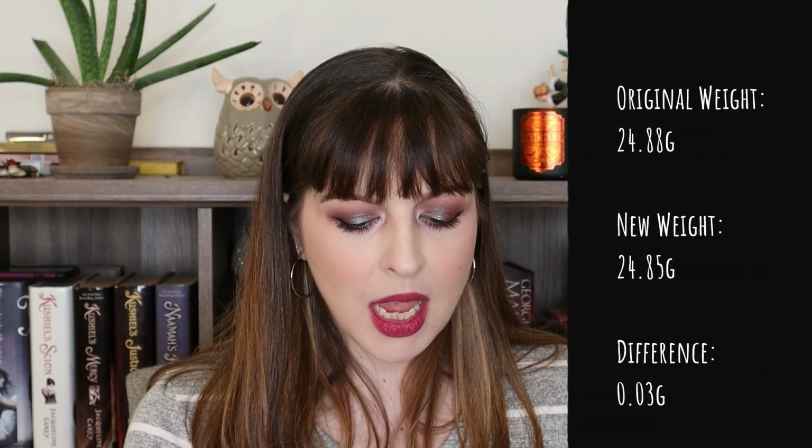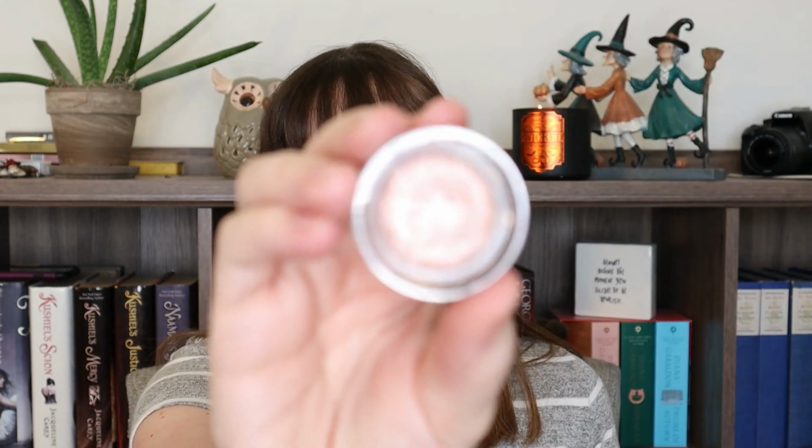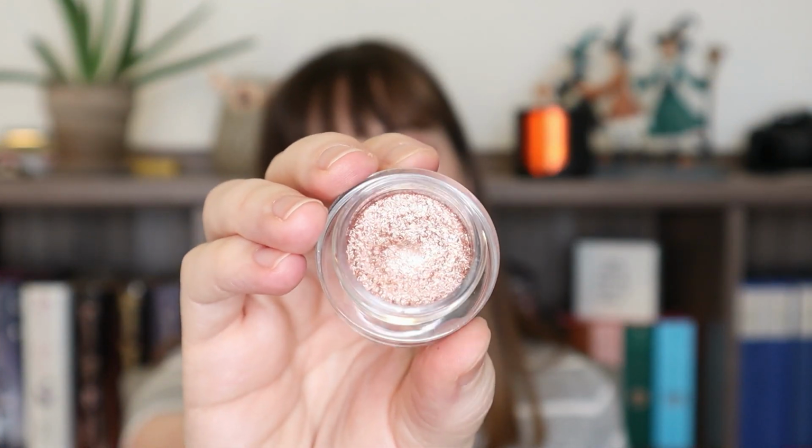For the letter R, I suck, guys. This is my Hourglass Scattered Lights glitter eye pigment thing, and I only used it once. I'm never hitting jar on this guy. It's just not gonna happen. There's a tiny dip, but I just, for one reason or another, haven't been using it. And I don't know why, because I talk about all the time just how beautiful it is. And then it just sits on my vanity and I don't touch it. Like, what's wrong with me?